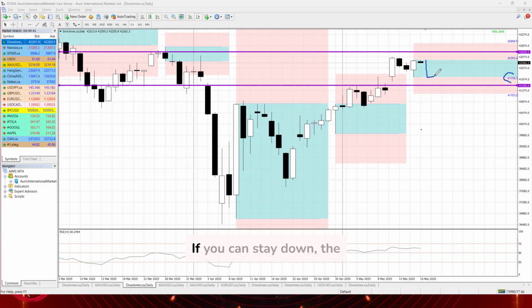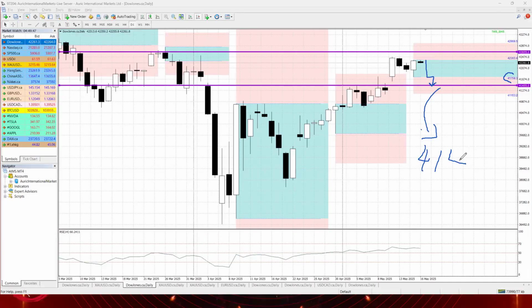That's my first target. If you can stay down, the next target will be here, and that is what we just said. That will be 41,455. Got an idea now? Pretty simple, right? If you like this idea, press number 3 right now.